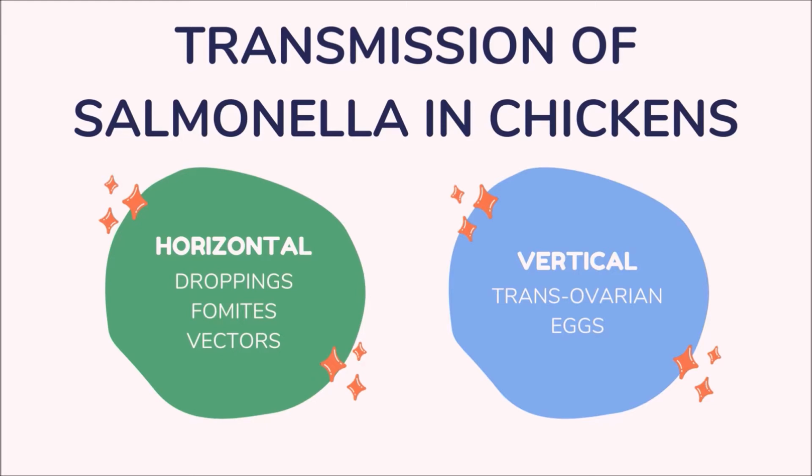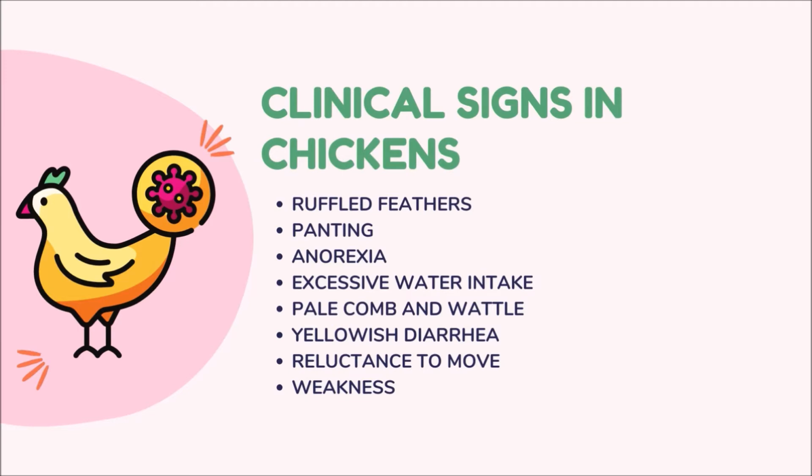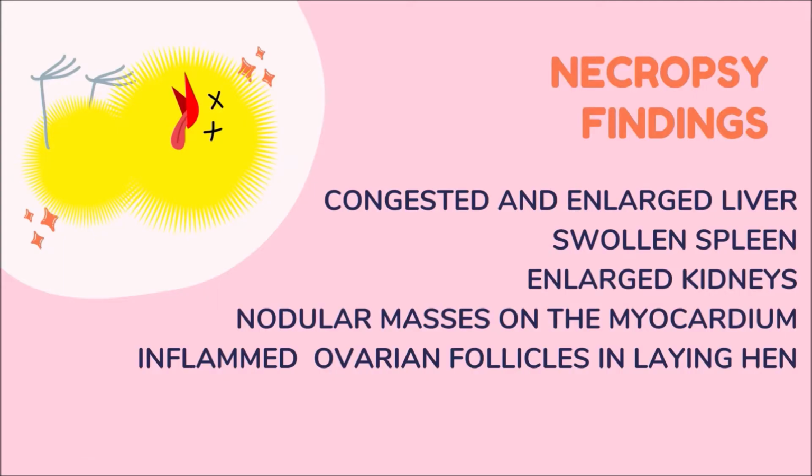The clinical signs of salmonellosis in poultry are the following: ruffled feathers, rapid respiration, inappetence, thirst, pale color comb and wattle, yellow diarrhea, and reluctance to move. During the post-mortem examination, we would notice the following findings: bronze color enlarged liver, congested with necrotic foci, swollen spleen, enlarged kidneys, nodular masses on the myocardium, and the inflamed ovarian follicle in laying hens.